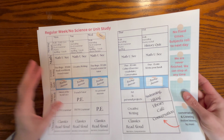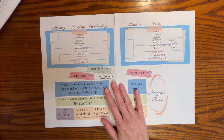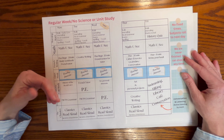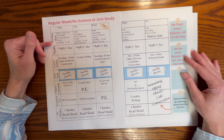This is fourth grade, and this is how I want to simplify it next year. Doesn't that look so much nicer? It's so much easier. Let's go through it. You'll notice right off the bat that I don't have any times. And that's because time doesn't matter. Morgan and I are naturally early birds. We wake up before the crack of dawn, before the rooster crows, we are up and out of bed.